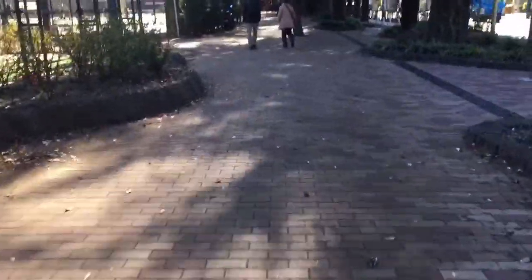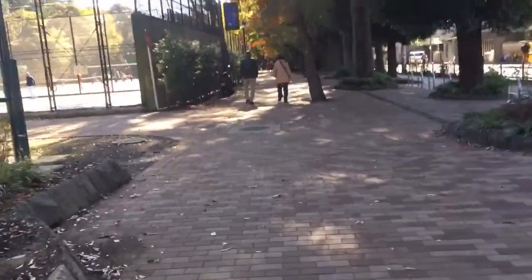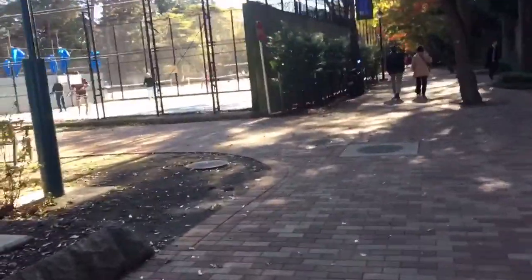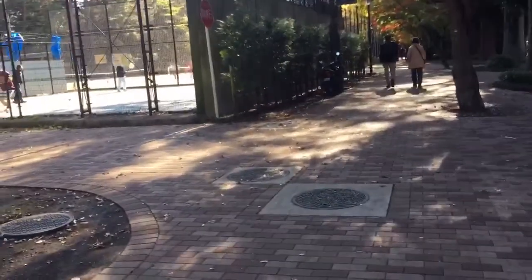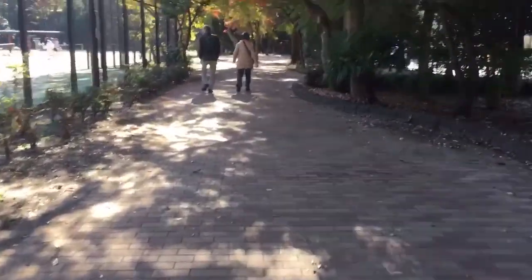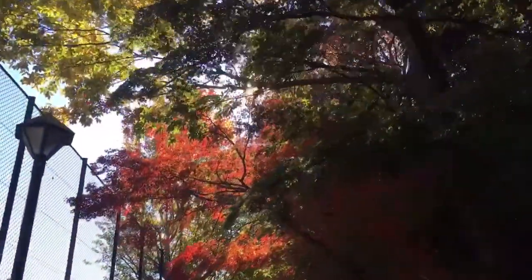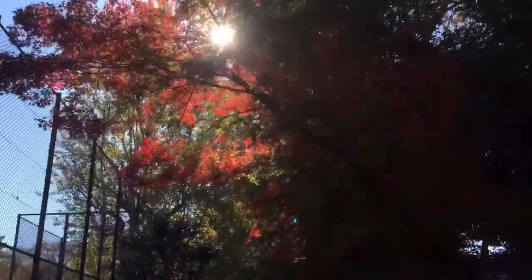When I was a junior high school student, I played soft tennis. A little bit reddish, beautiful.